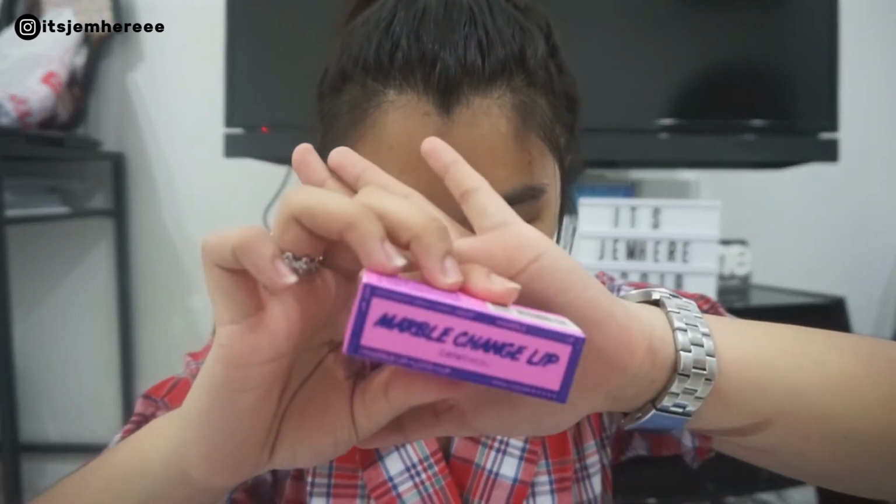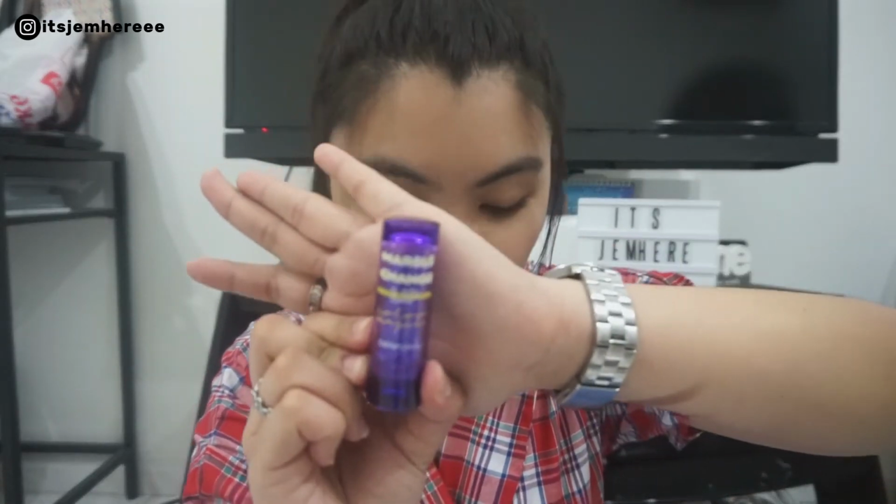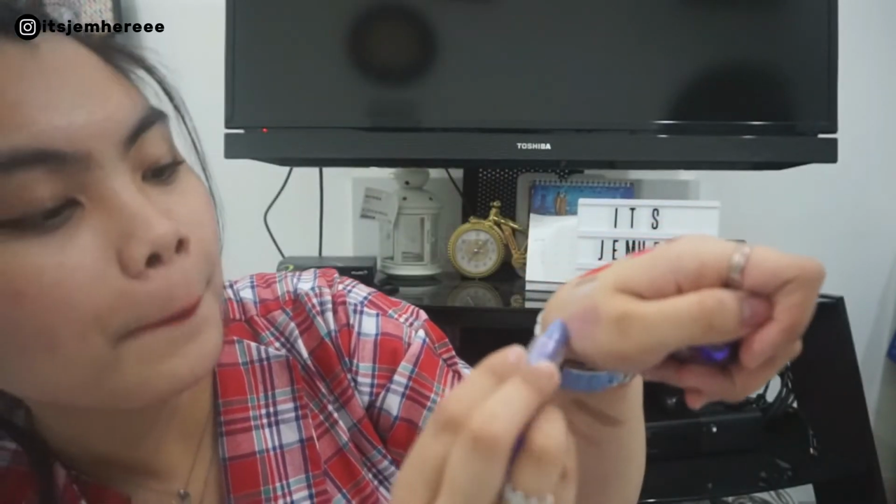The last one is the Marble Change Lip. So, it's like the same packaging as the lip tint. You know those lipsticks that change depending on the warmth, I think, of your lips. So, nagiging pink siya. And ganyan siya lalabas, guys.